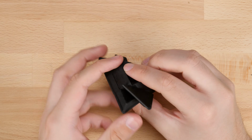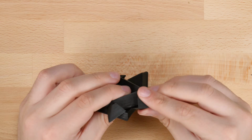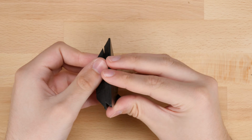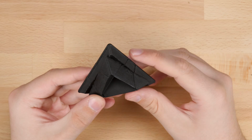So I think it'll be easiest to get 2 in and then leave this as a buffer piece. So you can turn this back. It is pretty hard to move, but you can still do it. And there we go. The puzzle is solved.